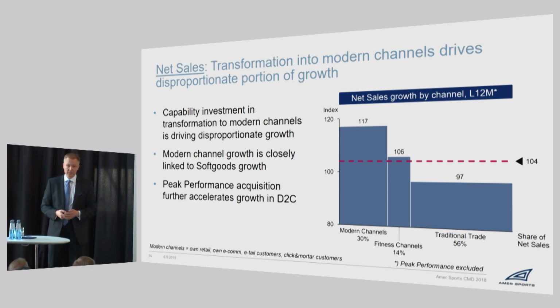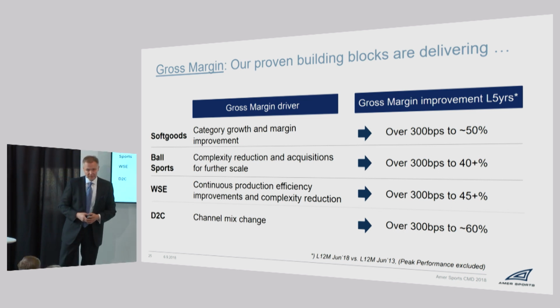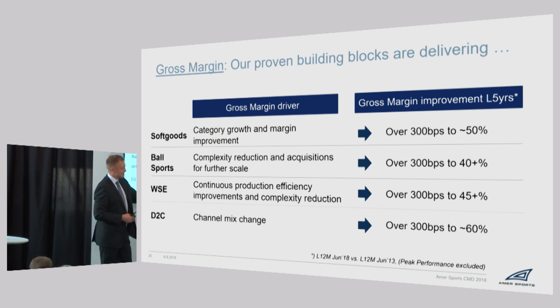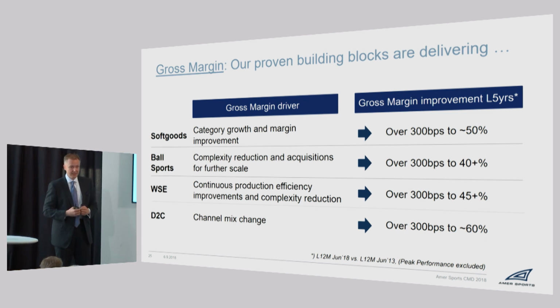Moving then to gross margin. So I have here 4 examples of the actions we have put in place to improve gross margin. You can see that in soft goods, category growth and mix-driven margin expansion have delivered over 300 basis point gross margin improvement in the past 5 years, so that our apparel gross margin is at the level of 50%.